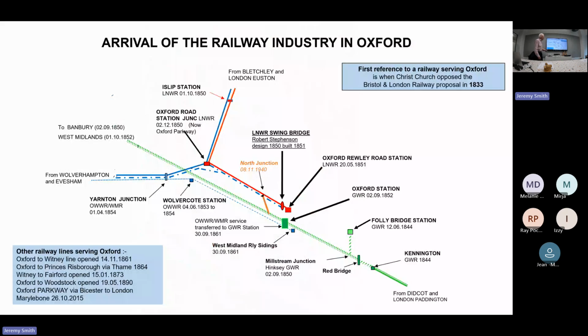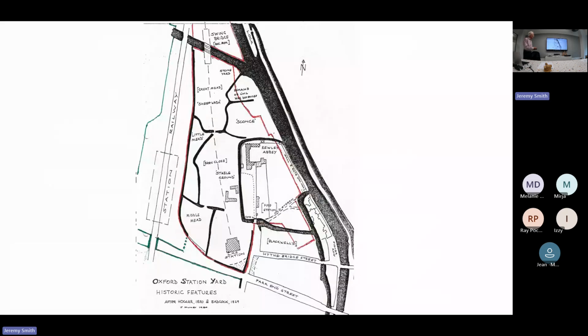And despite the fact Wolvercot Station had been built by Brunel's men and terminated there in 1853, so he got a railway terminating here and terminating there, and he still wouldn't allow them to join, and nobody could legally make him do that. So quite a complicated history, really.